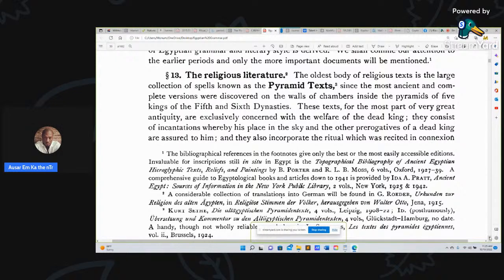Let's go further. The religious literature. The oldest body of religious texts is the large collection of spells known as the Pyramid Texts. You may want to write that down. Very important point. Since the most ancient and complete versions were discovered on the walls of chambers inside the pyramids of five kings of the fifth and sixth dynasties, these texts, for the most part of very great antiquity, are exclusively concerned with the welfare of the dead king. They consist of incantations whereby his place in the sky and the other prerogatives of a dead king are assured to him, and they also incorporate the ritual which was recited in connection.